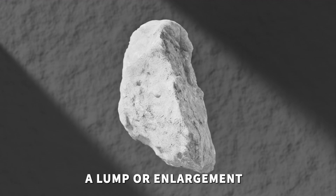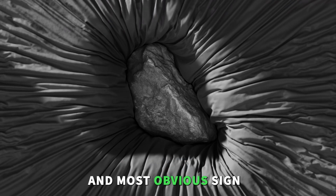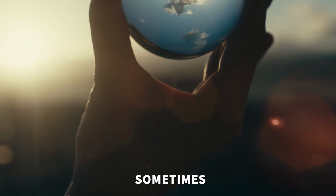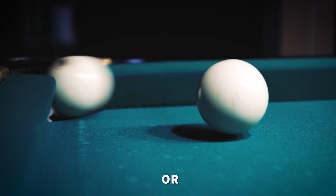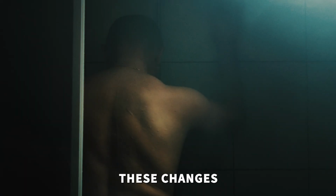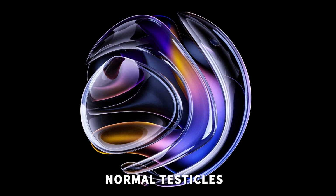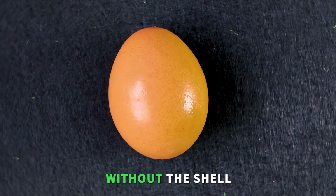Sign number 1, a lump or enlargement in either testicle. This is the most common and most obvious sign. You might feel a lump that's painless, or one testicle might feel noticeably larger or firmer than the other. Sometimes it's about the texture, not just the size. If one feels hard or heavier than usual, don't ignore it. Many men discover these changes during a shower or while changing clothes. If you notice something different, see a doctor right away. Remember, normal testicles should feel smooth and somewhat firm, like a hard-boiled egg without the shell.